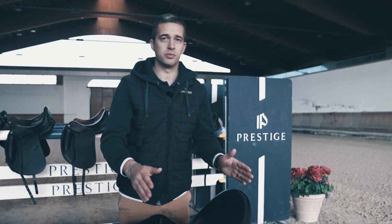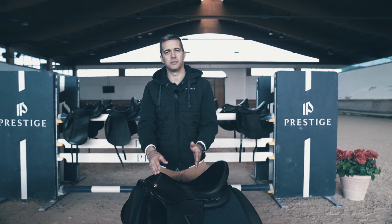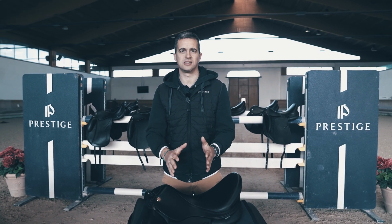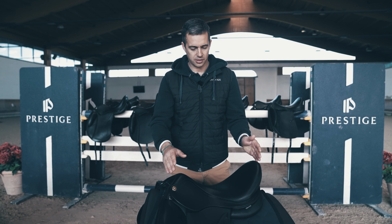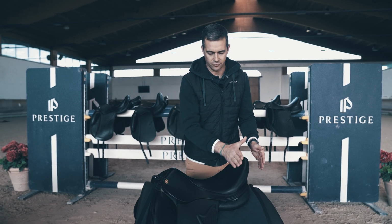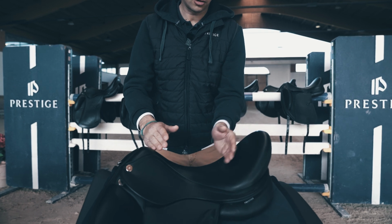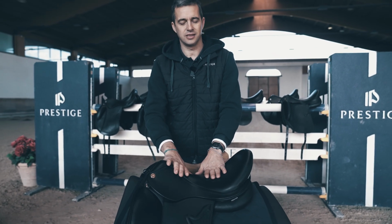Now, why is it so important, the depth of the seat? Because it affects a lot the way the saddle is balanced on the horse, but mostly how the rider sits in the saddle. When we talk about depth of the seat, we're talking about the curve of the seat. So the more this curve is high, the more the cantle is high, the more the seat is deep.